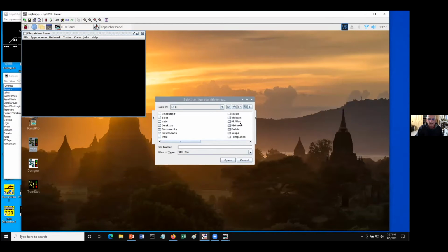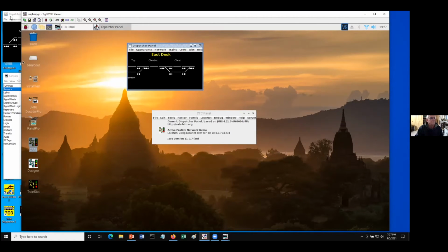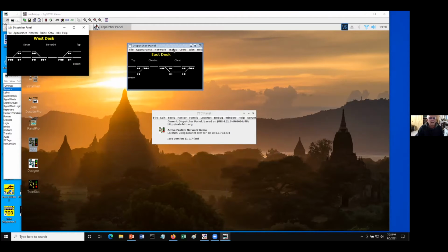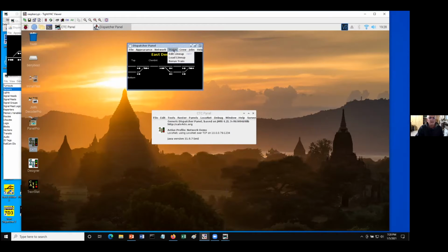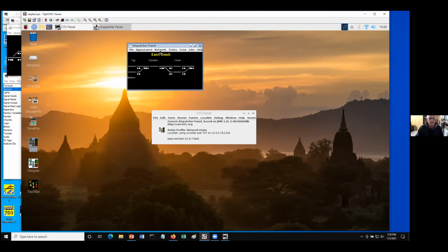And I'll bring it this way. And we want this one to be a client. There it is. So I'm going to put this down. Let me leave that alone for a minute. So the client just came up, and notice there aren't any trains in here. So we need to connect the two CATS together.